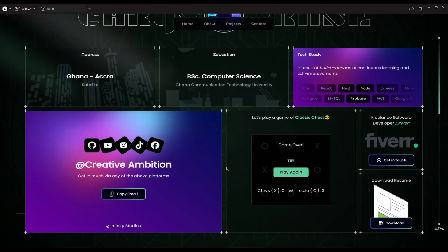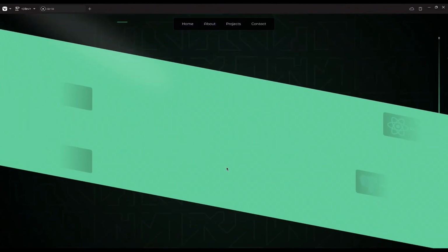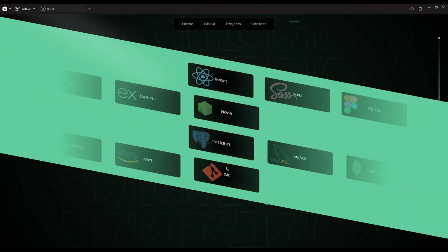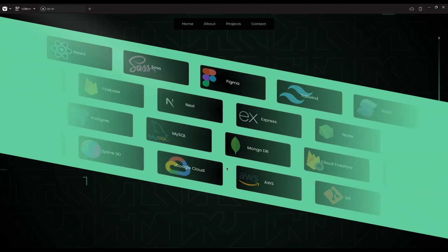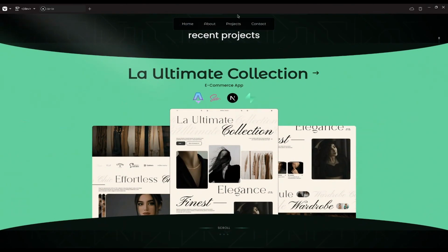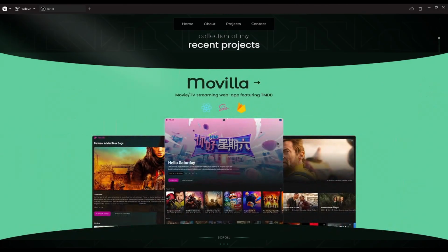Next is the Skills section, made up of 4 horizontally sliding rows. I used a sliding cards effect to showcase my technical skills using dynamic imports for performance optimization. Each row scrolls smoothly with fading edges to give it a modern, polished touch. The project section uses this aesthetic carousel effect to showcase some of my work. Each project card includes a preview and links out to either live demos or GitHub repositories for deeper dives.